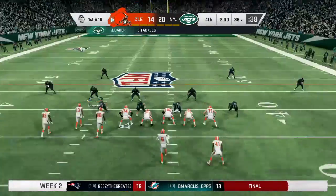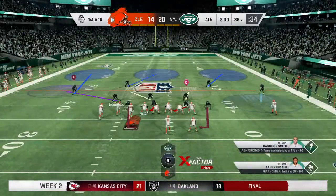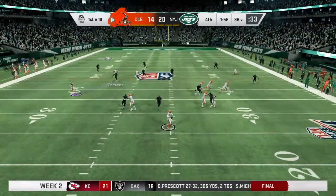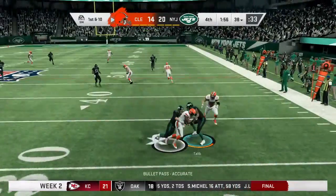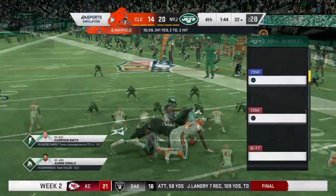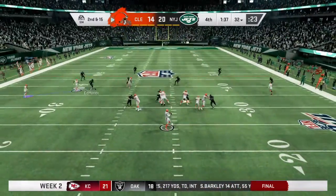4th quarter, down to the final 2 minutes, and we've got a 1-score game. So here's a 1st and 10 at the 38. To throw, Mayfield. Oh, it's a screen pass. That's complete. And he'll lose yardage. Brought down at the 32. So a loss of 5, and it'll be 2nd down.